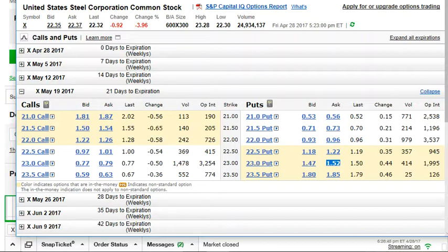So let's say it's going to cost you $150. That means if the price of U.S. Steel is more than $1.50 lower than this $23 price, which is the price that you can sell your shares at, then you'll start making money. So 23 minus $1.50 is $22.50. Well, the price of U.S. Steel at the moment is $22.32. You can see the last there is $1.50, so the value of your put option is pretty close to the value of this right there. And it's still after hours and so forth.